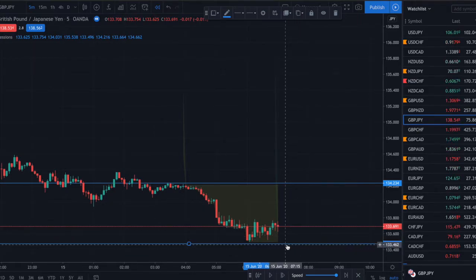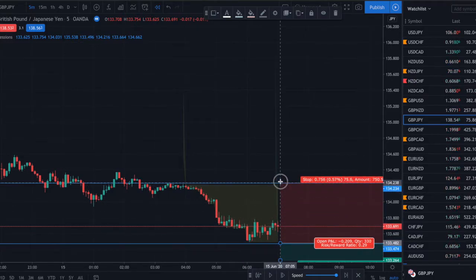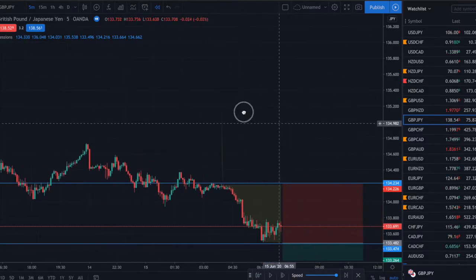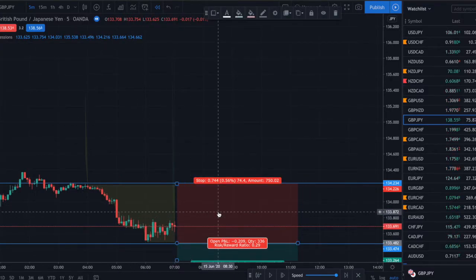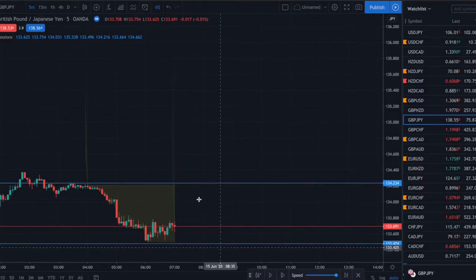Okay, and now what's going to happen is, if the price goes down here and the candle closes under this area, we're gonna open a trade, and it's gonna be a short. And our stop loss is gonna be here. In this case, it's 70 pips, which is quite big. I said that usually the market ranges, here the market actually went down. And if the price goes up, we're gonna do the opposite, and we're gonna do 1-to-1.